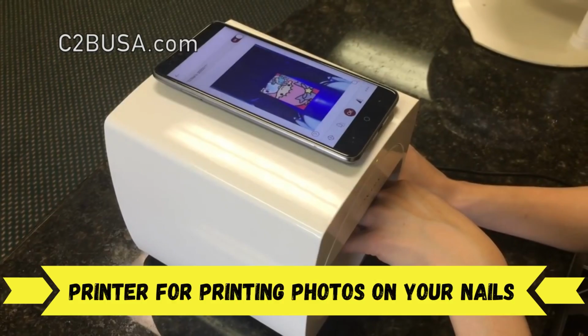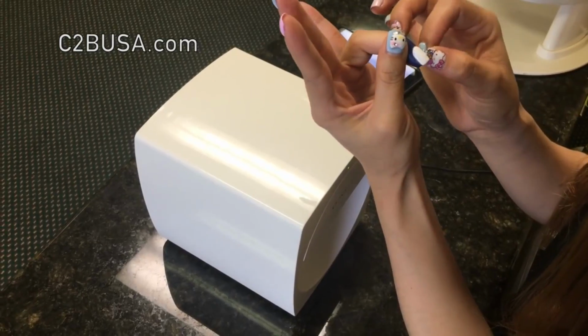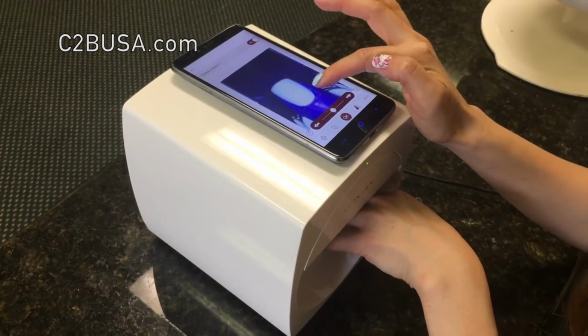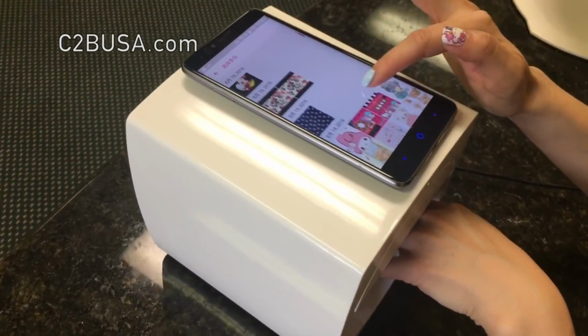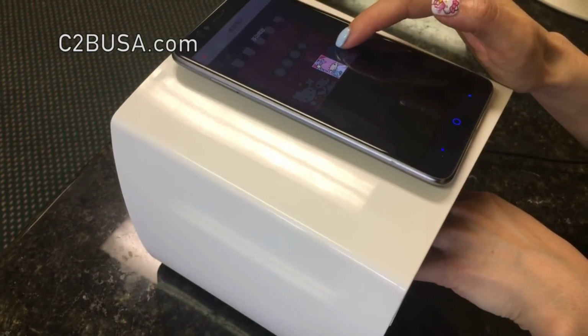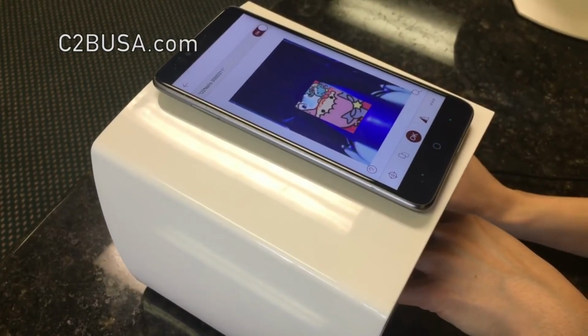Printer for printing photos on your nails. This business idea is great for girls who want to start a small beauty business. To provide unique manicure services, you will need to take special courses and buy a nail printer. With this printer, you can print any images from your customer's phone on their nails. As a result, you get a pretty and unique nail design.